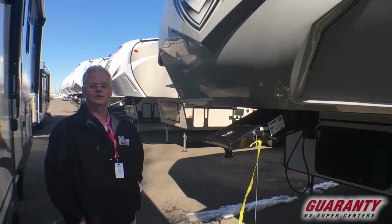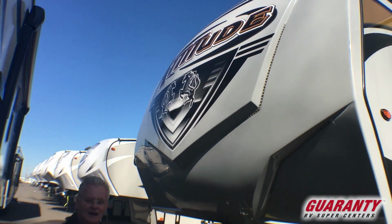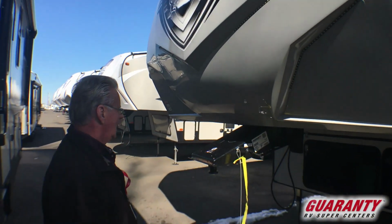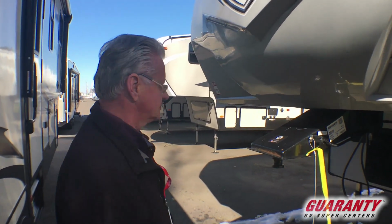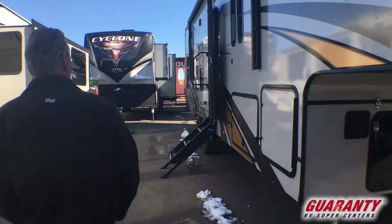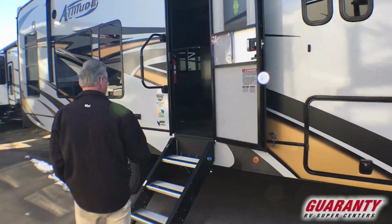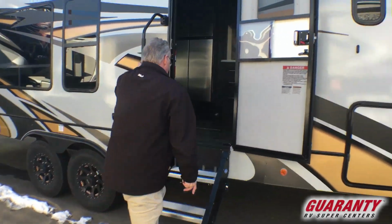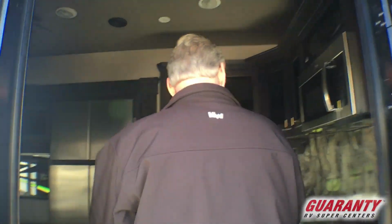Today I'm going to be showing you a 2020 Attitude. It's a model 2919 SAG. Really nice coach and one of Attitude's newer floor plans. Notice as we go in, it does have the sure step entry system, which is really nice. Much more solid and easier to enter.